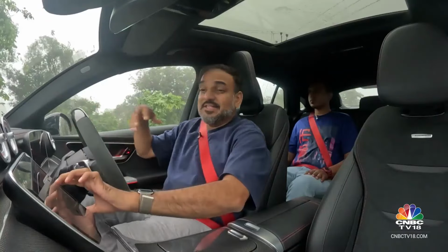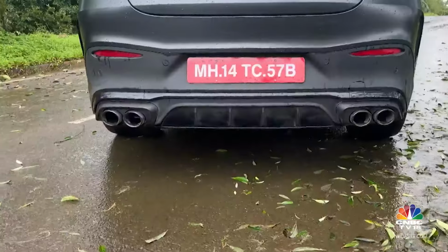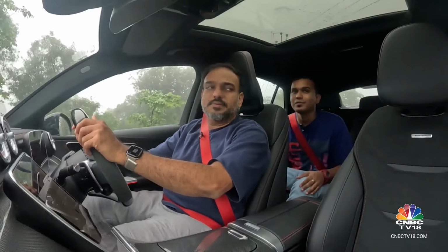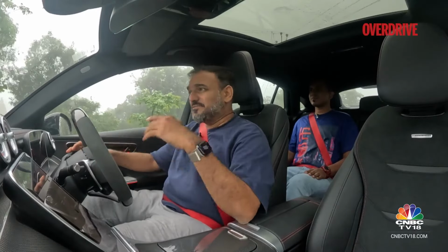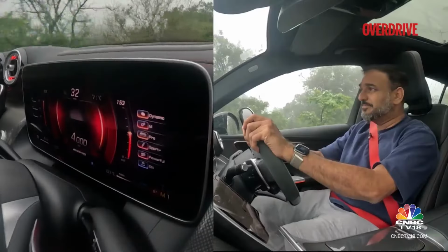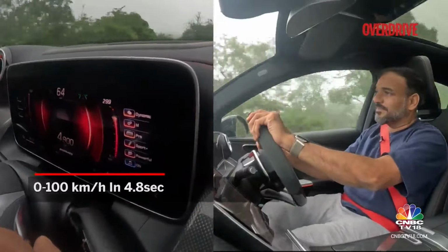Push the starter and this 4-cylinder engine comes to life with a roar. Okay, fine, not a roar, a growl, an angry growl. Like a Rottweiler with a sore paw. Yeah, that. But with over 420 PS, 500 Newton meters of torque, it can go from standstill to 100 in under 5 seconds. How quick can your dog run?